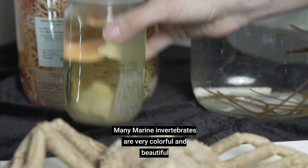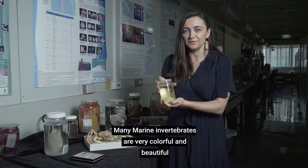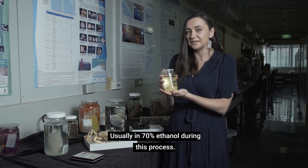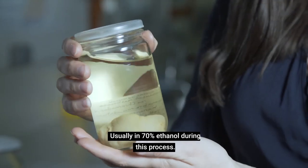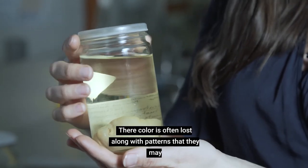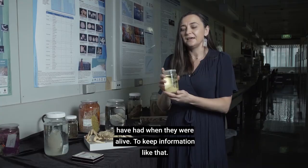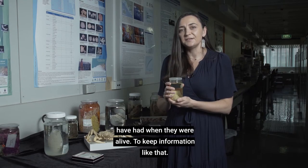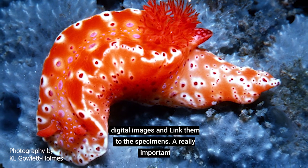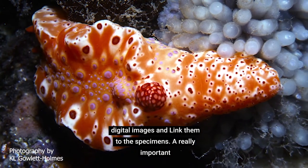Many marine invertebrates are very colourful and beautiful in real life. Once we collect them, we need to preserve them, usually in 70% ethanol. During this process, their colour is often lost, along with patterns that they may have had when they were alive. To keep information like that, we also take photos when they were alive, and we keep those digital images and link them to the specimens.